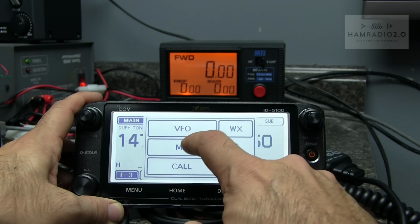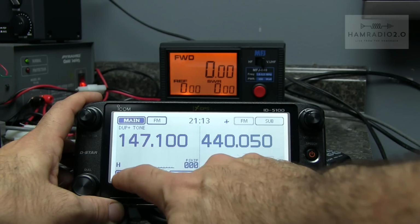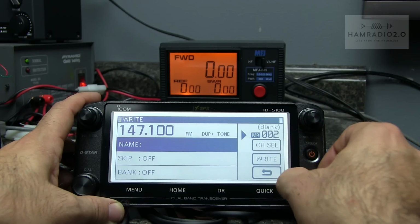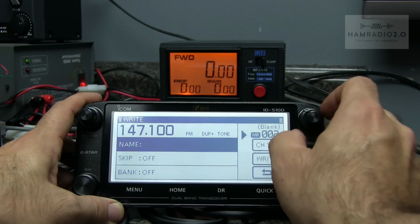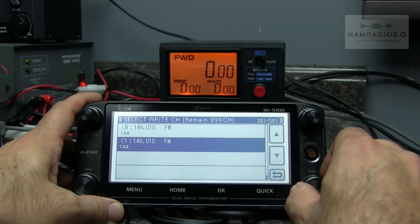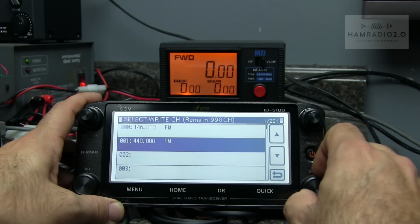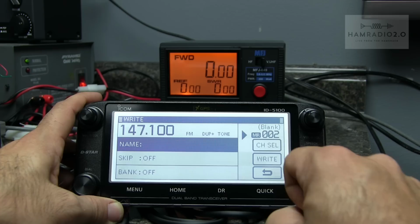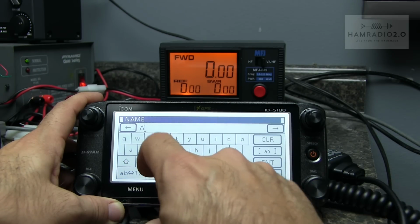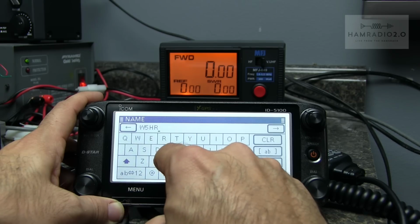And now I can go into, nope, let's go back into VFO, and I can go to memory, write a new channel. I'm going to go memory channel 2, channel select. Yep, see, it's got 0 and 1 set for me already. It holds about 1,000 channels, and it starts at 000, so that's 1,000 channels. I'm going to leave this alone, and I'm actually going to choose channel 2 because that's where I wanted it anyway. And I can go to name, and then I go to W5HRC. Enter.